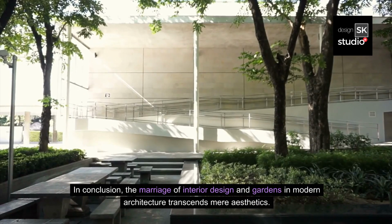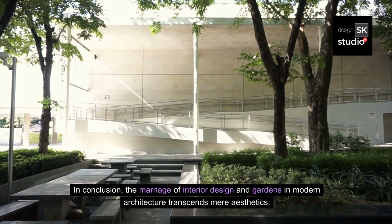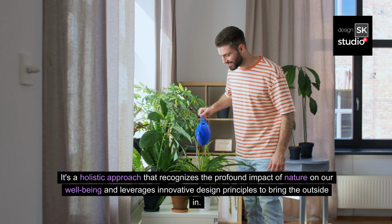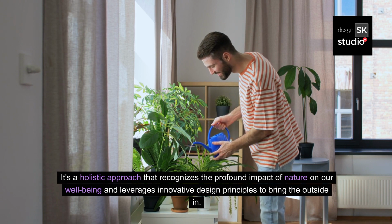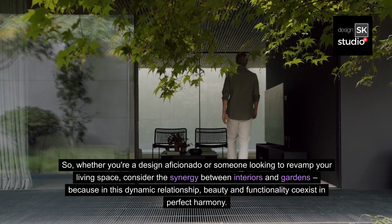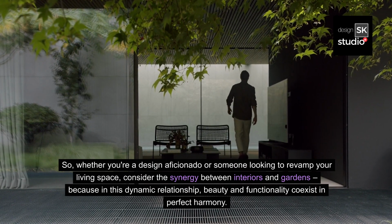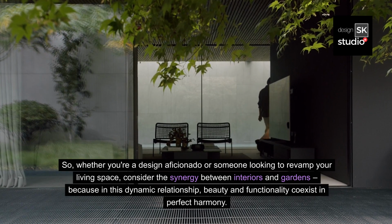In conclusion, the marriage of interior design and gardens in modern architecture transcends mere aesthetics. It's a holistic approach that recognizes the profound impact of nature on our well-being and leverages innovative design principles to bring the outside in. So whether you're a design aficionado or someone looking to revamp your living space, consider the synergy between interiors and gardens, because in this dynamic relationship, beauty and functionality coexist in perfect harmony.